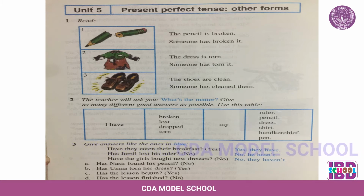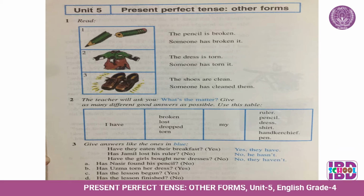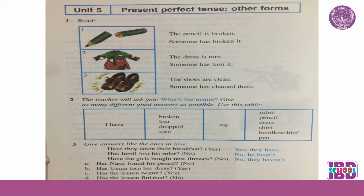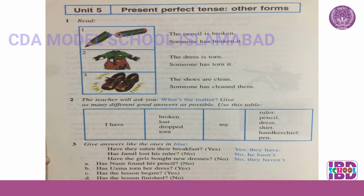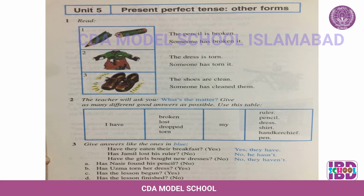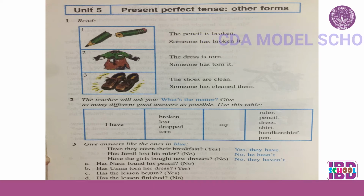Exercise 3 is give answers like the ones in blue. You can do this exercise in your copies. Have they eaten their breakfast? Yes, they have. Has Jamil lost his ruler? No, he hasn't. Have the girls bought new dresses? No, they haven't. Has Nasir found his pencil? No, he hasn't. Has Uzma torn her dress? Yes, she has. Has the lesson begun? Yes, it has. Has Zabe written a letter? Yes, she has. Has the lesson finished? No, it hasn't.